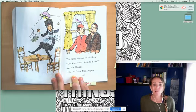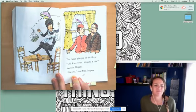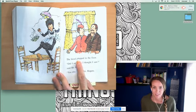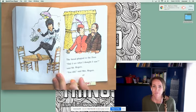The bread plopped to the floor. What a good word. You could have said fell, but I love that. Plopped. The bread plopped to the floor.